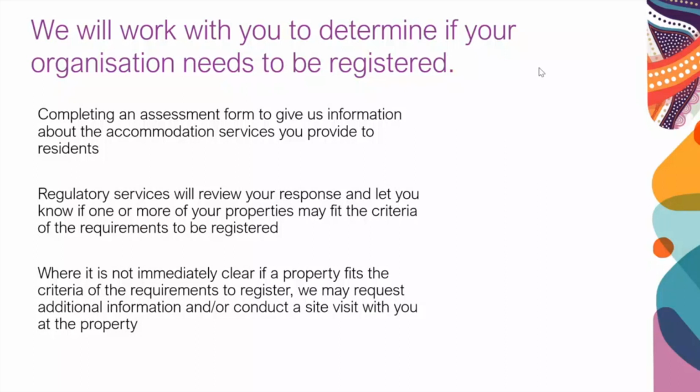The Department of Housing will work with you to determine if your organisation needs to be registered. Completing an assessment form, which was recently emailed to all specialist disability accommodation providers and supported independent living providers, will give us information about the accommodation services you provide to residents.